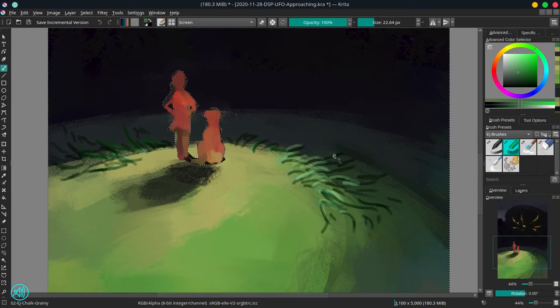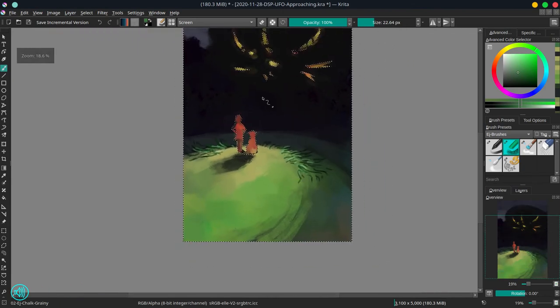I see a lot of the speed painters in the daily speed paint group use this very effectively, even more effectively than I did with this particular painting. I don't really do silhouette painting all the time. This is one of the rare ones that I did.